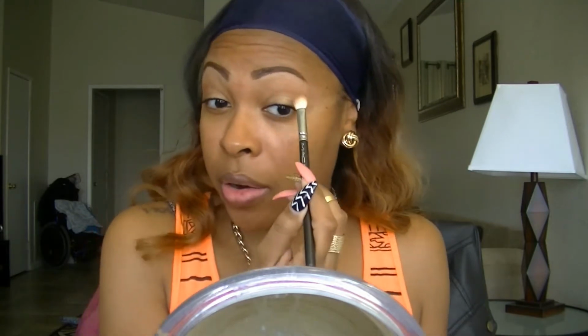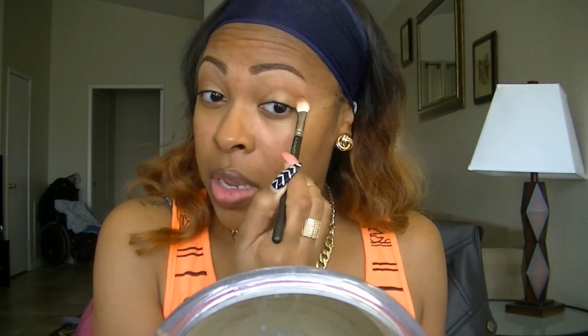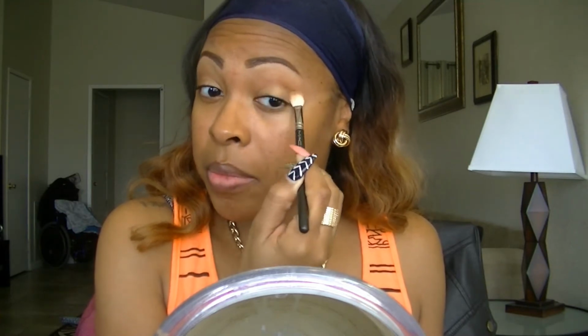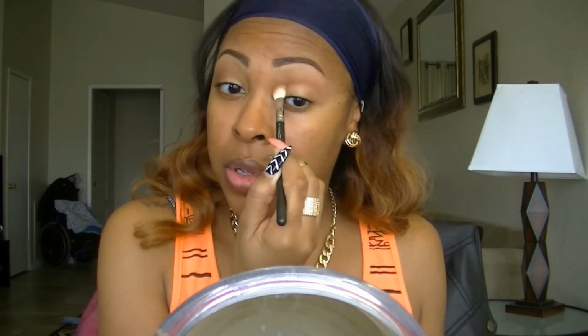Not putting a lot at all. I'm just barely dusting over my crease, and I'm blending upwards.